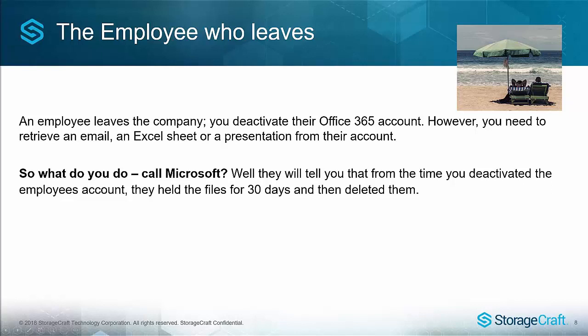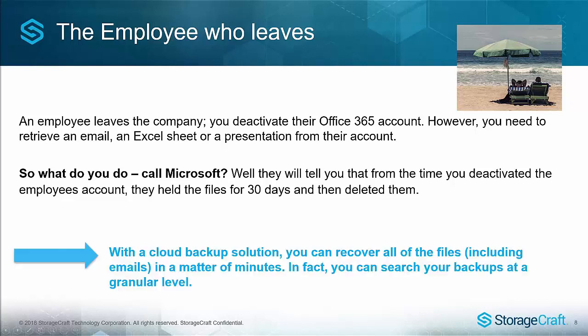How long is Microsoft actually going to retain deleted data that's not there anymore? And how do we get that stuff back, or how do we quickly search through multiple previous employees' data to find something that's critical for the business? So again, with a cloud backup solution, we can recover everything as of a certain date. Being able to search at a granular level is just as important, rather than getting the whole lot back. You just may want to find a specific email.